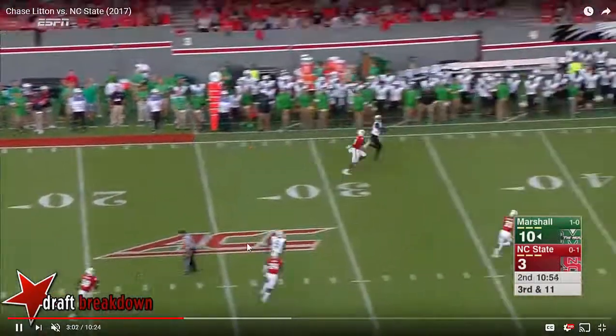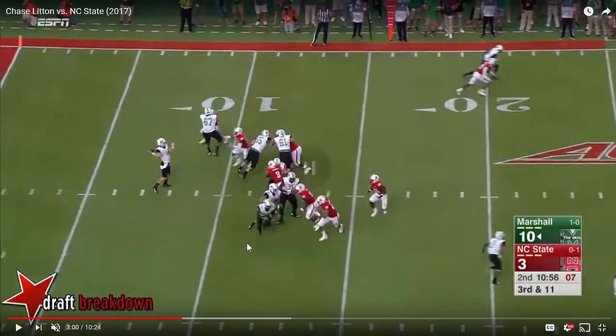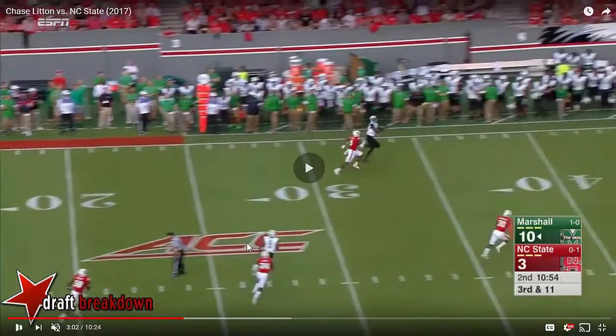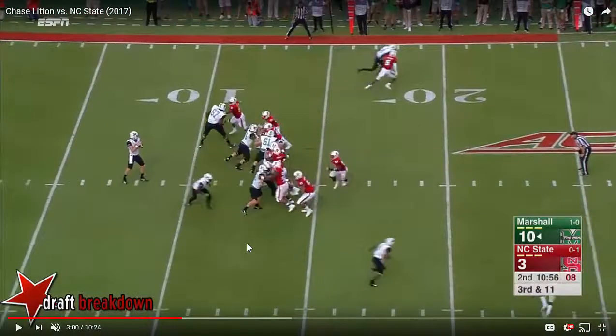But cheers to Chase Litton. Very good job on this throw. You can see here he's just got his feet set nicely. Easy throw. Doesn't put a whole bunch on the ball, so he can just make sure that he can let his receiver run under it. It's a nice job, and it's a promising look for a junior quarterback who's showing some good conceptual skills for the game that are important to manage your offensive shift.